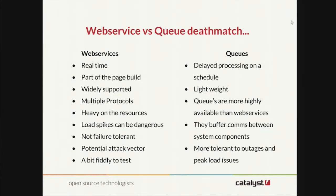You have to build to support a queue. We had to build a curl function, basically a library of curl calls to say, okay, pull the packet down from SQS, and so on. Web services are not particularly failure tolerant. I think I've gone over that enough.